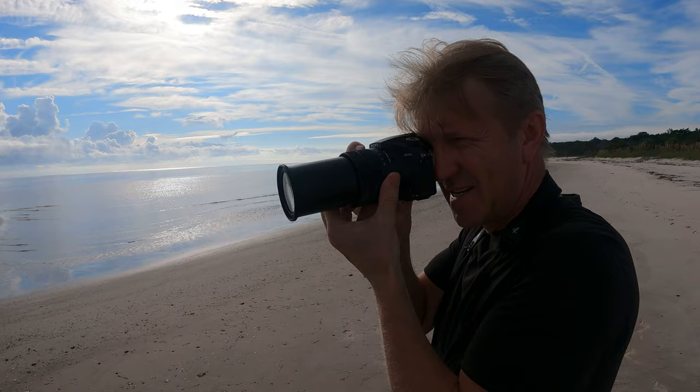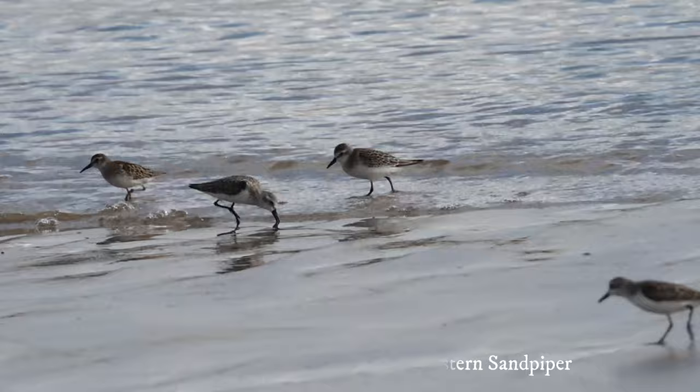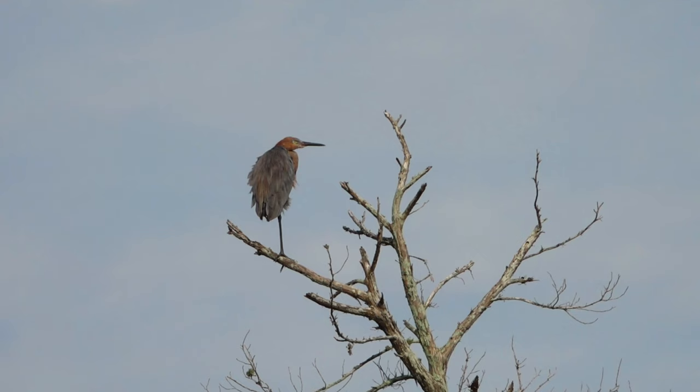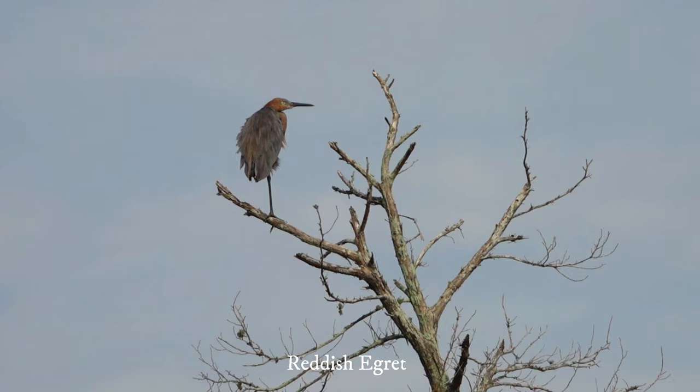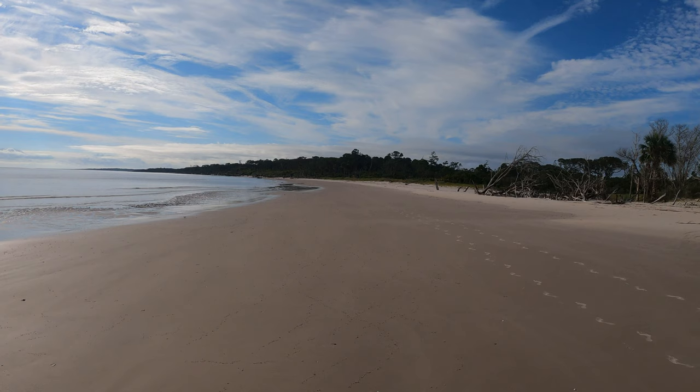You see that? One is the sanderling right in the center. See that? Okay, took off. One of the reddish egrets is up on a tree. It's a beautiful morning. Just an enjoyable walk down the beach.